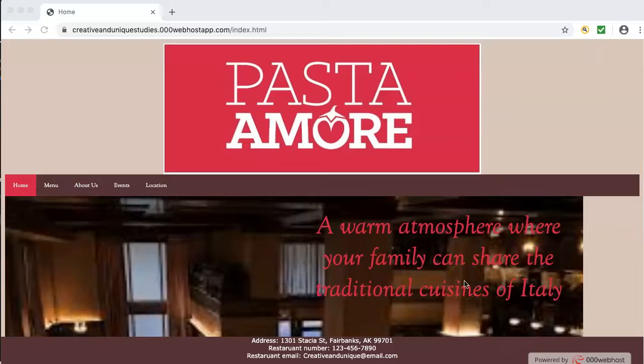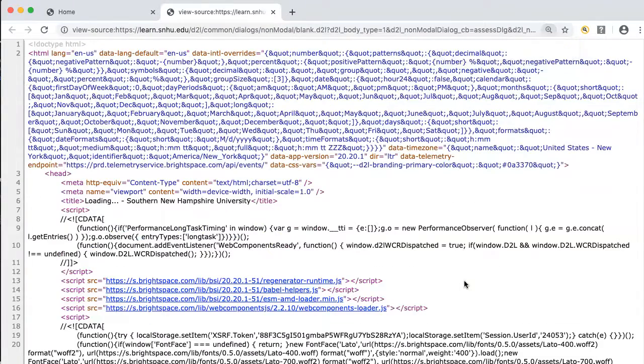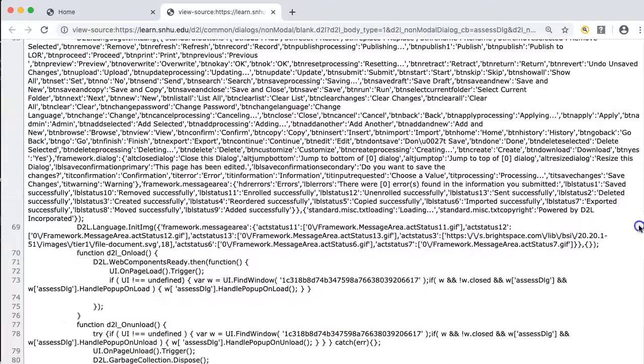Jacob, I'm going to look at your code next. Interesting. I see. What is this? All right. Is this host code? It looks like that. What is your server? Okay, you're using WebHost app. Did you perhaps cut and paste this? Normally this appears at the bottom of the page.